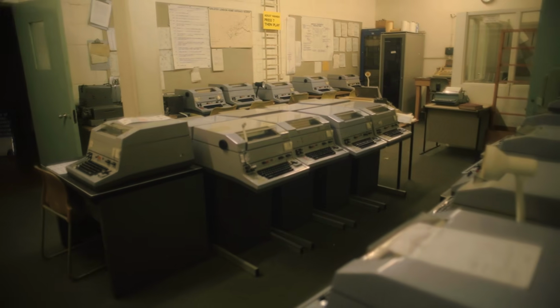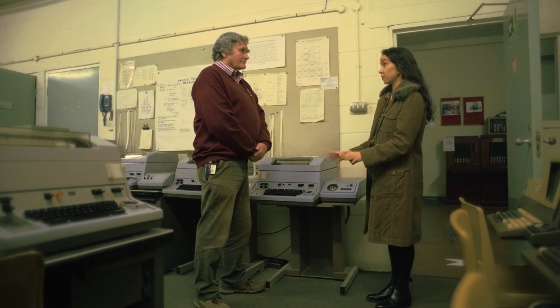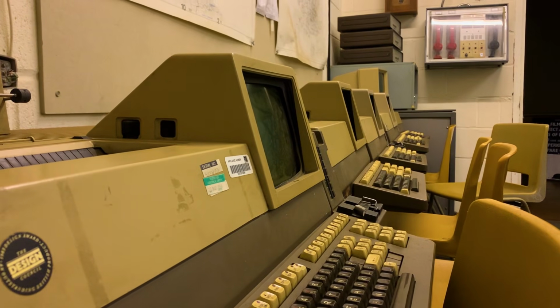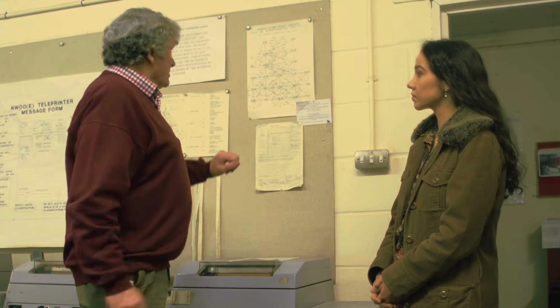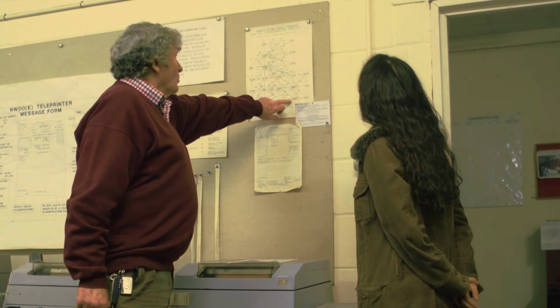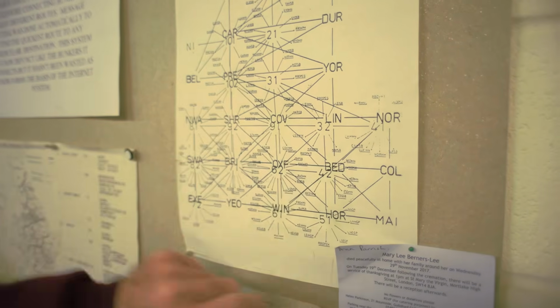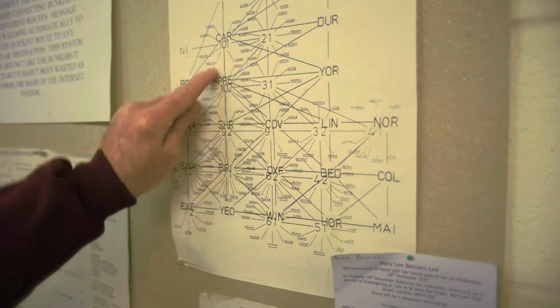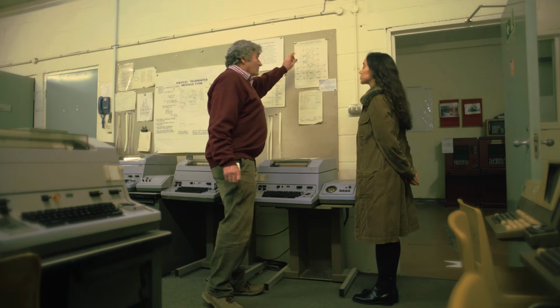So, can you tell us a little bit about how the bunkers would communicate with each other? Lots of ways. Telephones, telexes, radio, and to make sure that they were able to do so, they had what they nicknamed the chicken wire system. If you wanted to talk from Horsham up to, say, Carlisle, you'd do so via Coventry. But if a bomb had gone off on Coventry, you could just work your way round, so you could still talk to the other bunkers.